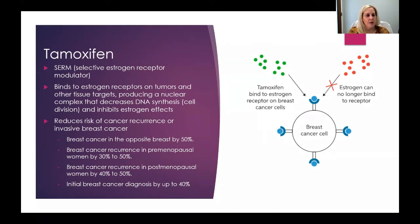So what tamoxifen does is it binds to that receptor. That's one of the reasons why I talk about those receptors so much, because we have these receptors on the tumors, and it binds to these on the tumors and other target tissues, and it basically produces a complex that decreases DNA synthesis. So basically it decreases cell division, or the ability of the cell to grow. And then it inhibits the estrogen effects. So it's really cutting off the fuel to that fire.